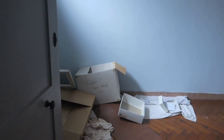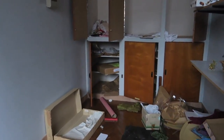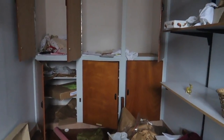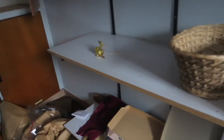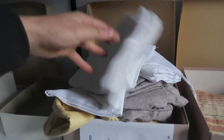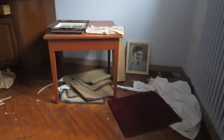Guys, here we are, the second floor. I'm actually wondering what's all here. Probably some sleeping rooms. Oh wow. Look at this, guys. Some closets. Next is some more random stuff here. What is this? Whoa.